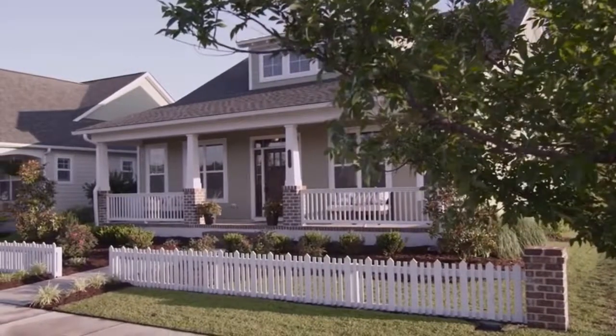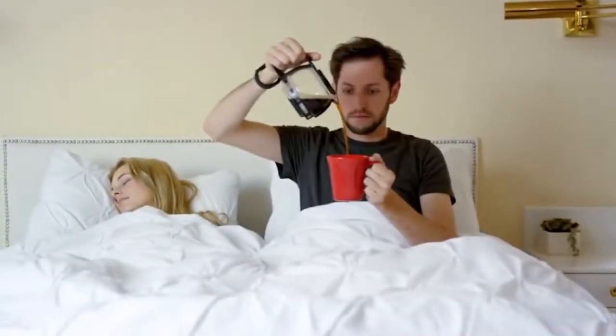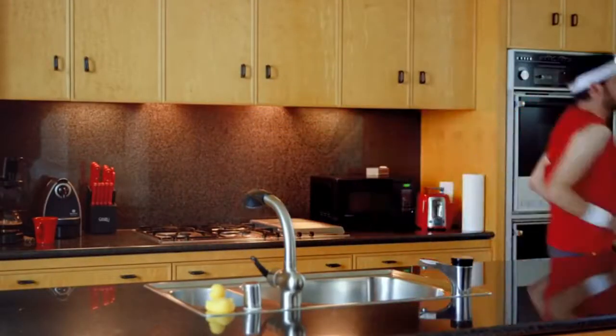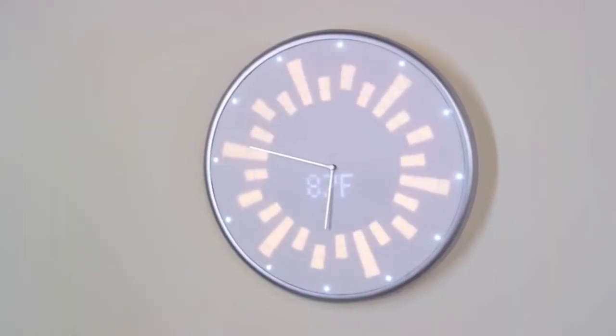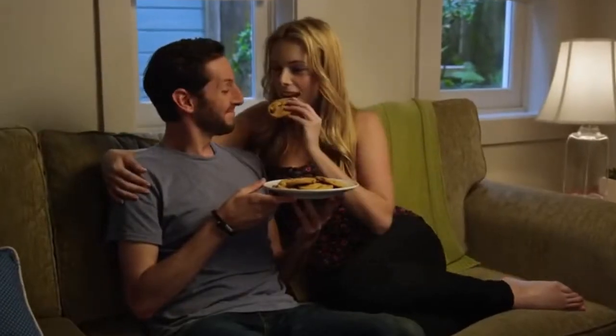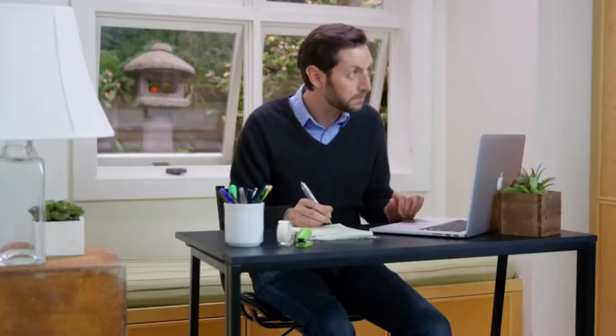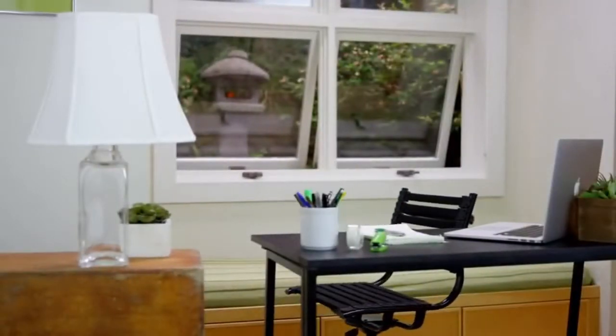Let's see how Jeff uses his Glance Clock. Connect Glance Clock to your fitness tracker and have it show how well you slept or didn't sleep. How many steps you've taken or haven't taken. Check what the weather is like so you know what to wear before going outside. Or use the timer so you don't forget about the important things. And know when to leave the house when your Uber is outside. Glance Clock lets you make the right decisions and take action.